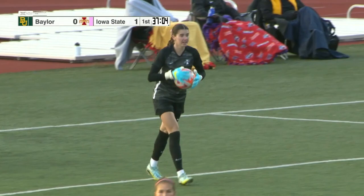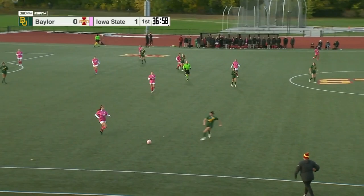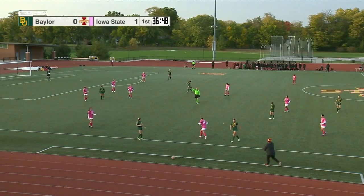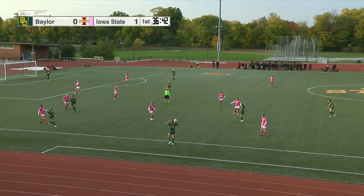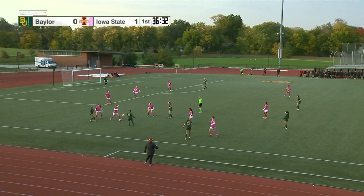Effective, very intentional, shots on goal, lots of shots on goal. Able always to navigate through traffic as well. So here's Augustine, the freshman. And again, Augustine. Mira Emma, the goal scorer.